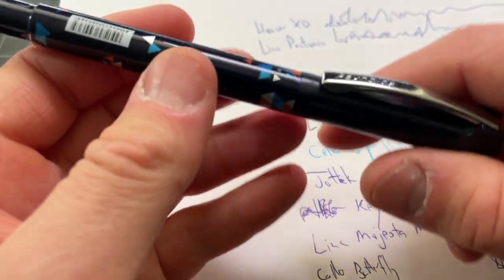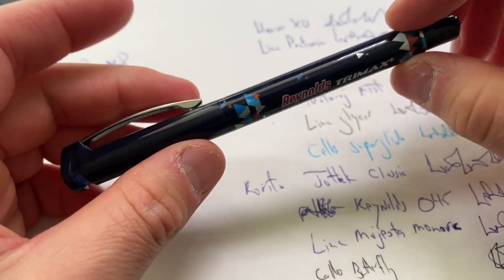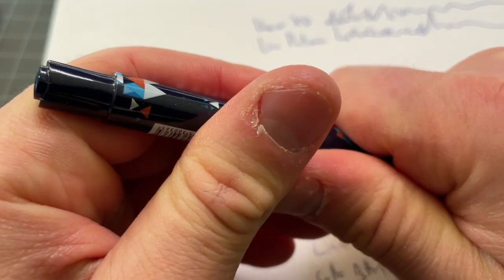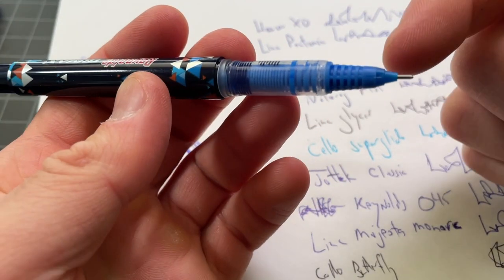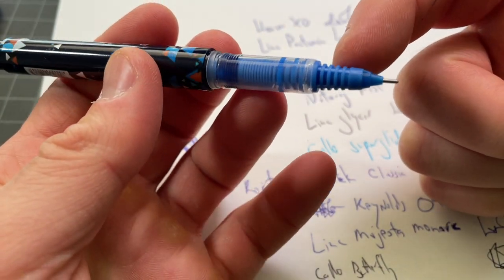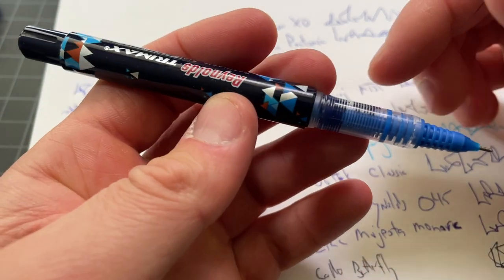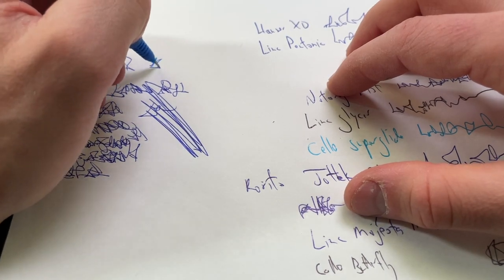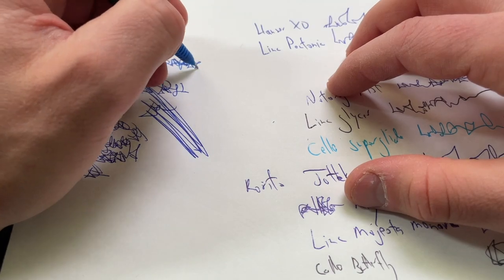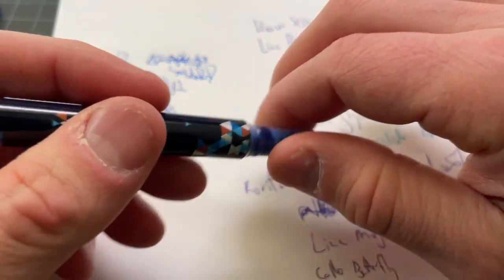Next up, this is the Reynolds Trimax. For me, this is a very similar pen to a Pilot V5 or V7, like a Precise or a high-tech point. Has a pretty similar look to it with the clear front here and the work here on the plastic. Again, needle tip. This one is a rollerball. So you see it has a very clear rollerball ink. The blue is more greenish and not quite as dark as the ballpoints.